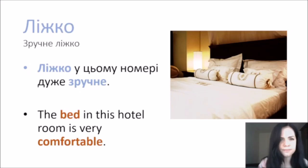Let's take a look. Of course, first of all, we need to have a bed, okay? So the bed in Ukrainian is ліжко. The word combination is зручне ліжко. Зручне means comfortable. So зручне ліжко means comfortable bed.